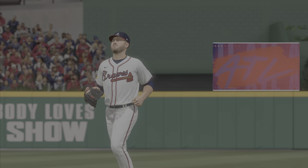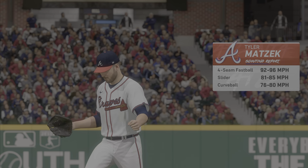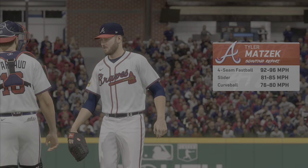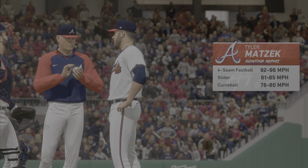Welcome back, and a new arm on the mound to start the 8th. Tyler Matzek. And we all know about his slider. It's just filthy, man. And one of the better ones in the game, I'd say. Spin rate's very high, and it just breaks a ton.